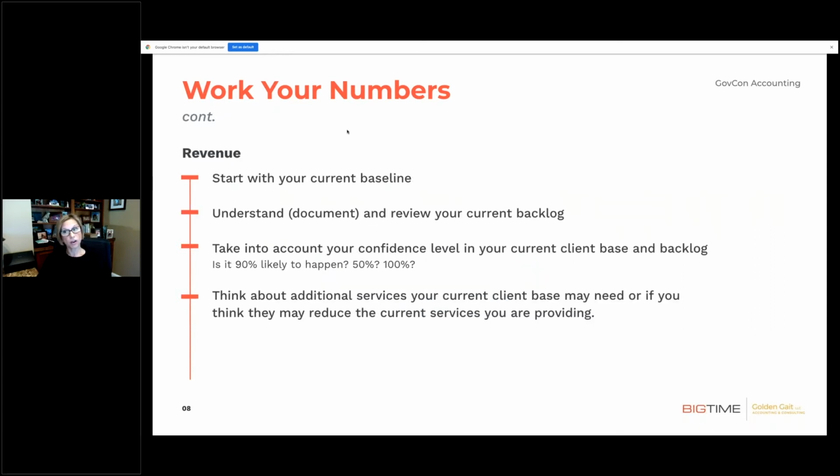So once you've got your costs and you've got a good idea of what those are, then you're going to start looking at your revenue. Costs is more direct in the sense that this is what I'm obligated to pay. It is what it is, except for some of the things that you want to do further down the road or in your wish list bucket. Revenue is a little bit more subjective in a way.